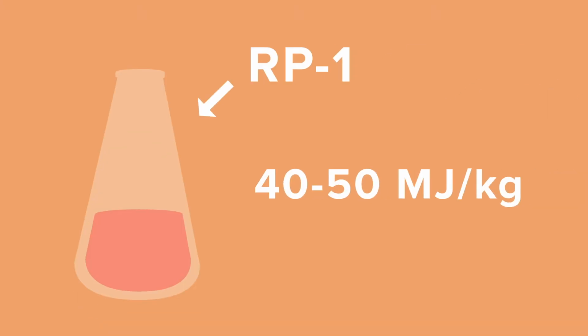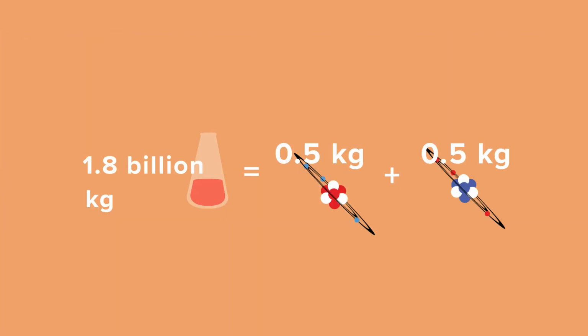Compare that to a common rocket fuel like RP1, which only has a specific energy of 40 to 50 megajoules per kilogram. You would need to combust around 1.8 billion kilograms of RP1 just to attain the same amount of energy as just half a kilogram of antimatter and half a kilogram of matter. Now that's a lot of RP1.